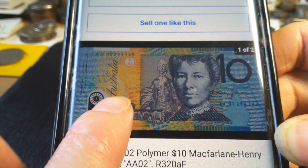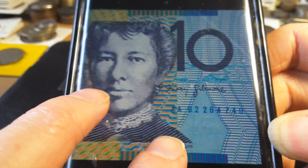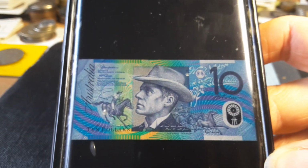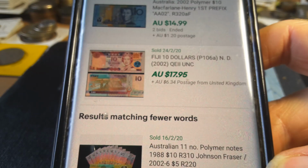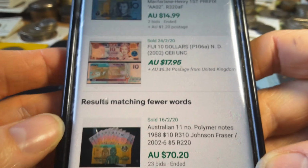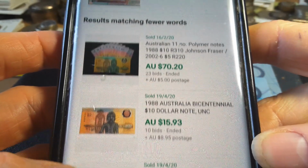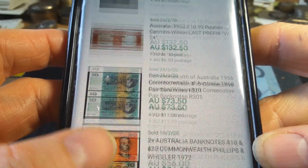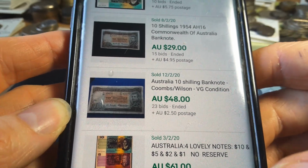It has some folds there. It's a bit hard with polymer banknotes to tell the grade, because paper banknotes actually get dirty, so it's easier to tell what grade they are and easier to see the folds. But polymer banknotes don't retain the dirt as well, so it's harder to see. And as you can see, there's only one, so $15. So that's basically what you'll get for a first prefix now.